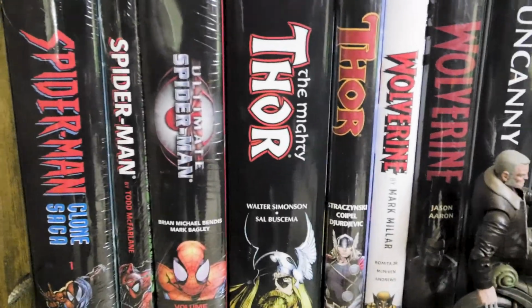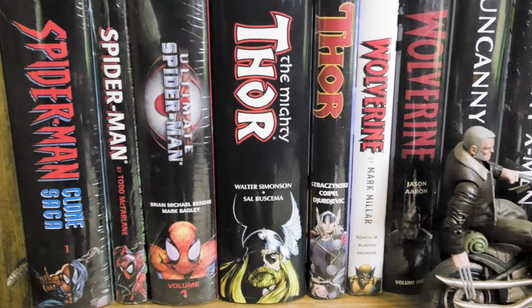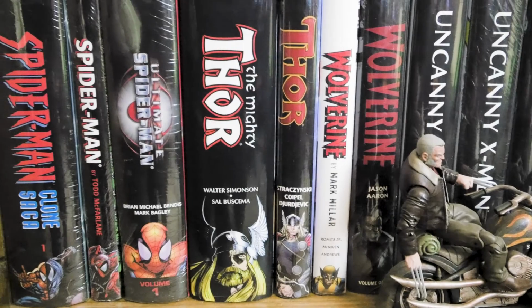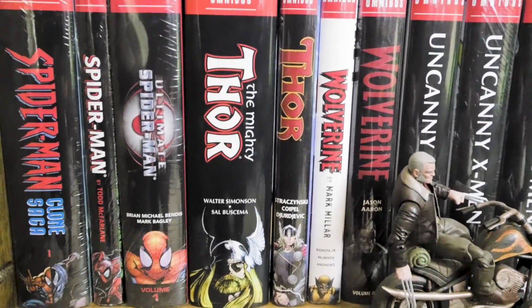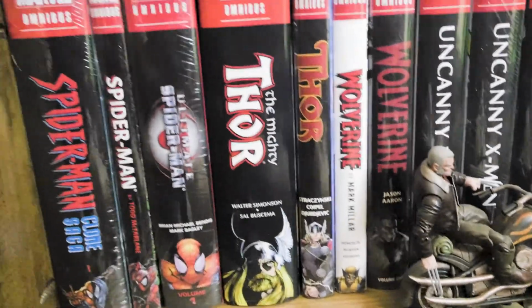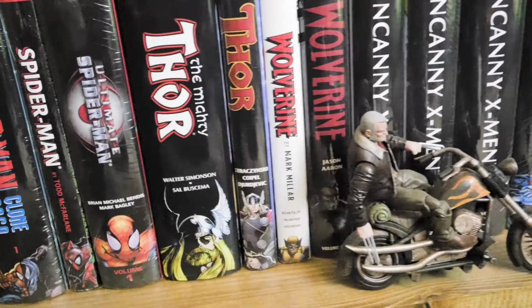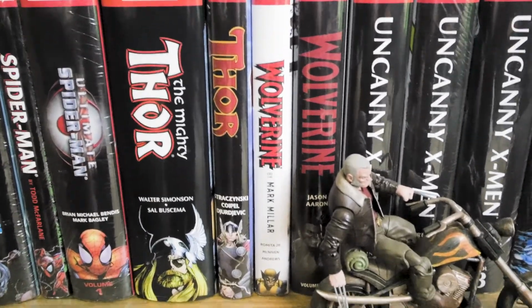The Mighty Thor by Walt Simonson. That was, I think, the third omnibus I ever got. I don't think it was the first, but my friend told me about it and I was like, okay, I gotta get it. And I remember searching for that book. It was already out of print at the time, but just barely. This was a few years back, and I found it on a trip to Chicago in a store, and I was so happy to buy it.